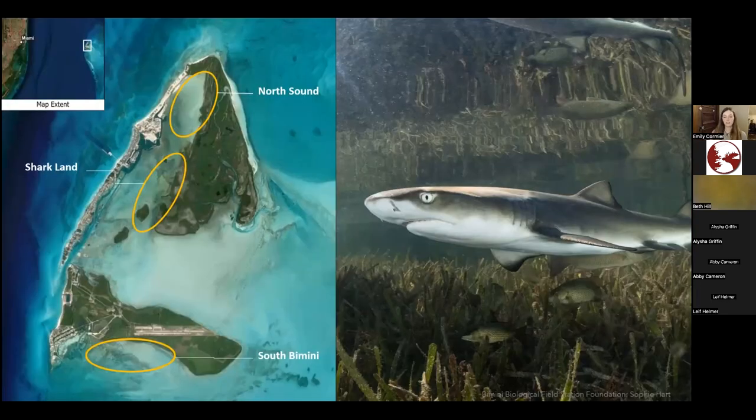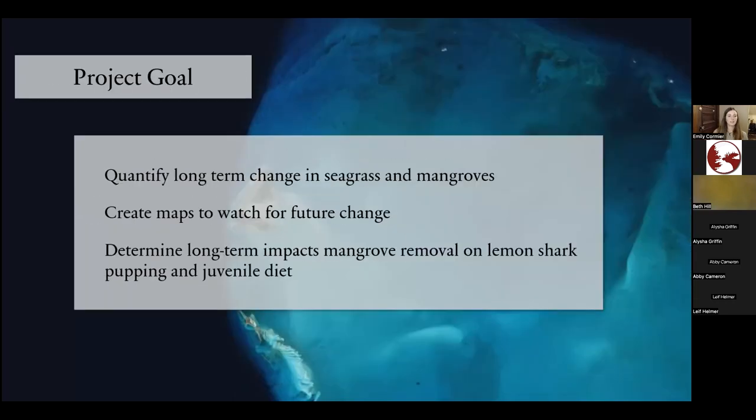So we're really hoping to pair all of this change in habitat with the survival rates of these lemon sharks. And quantify the long-term change in seagrass and mangroves, watch for future change, and then hopefully determine if these lemon sharks are impacted by the habitat change to protect the habitat for a future.